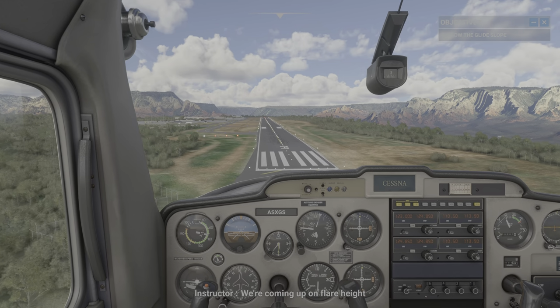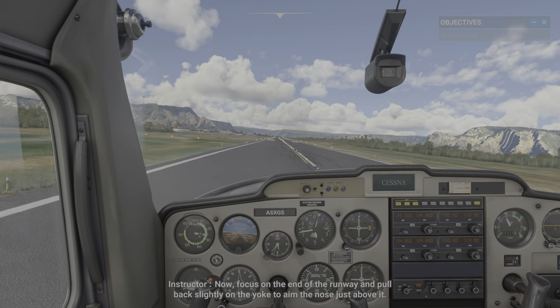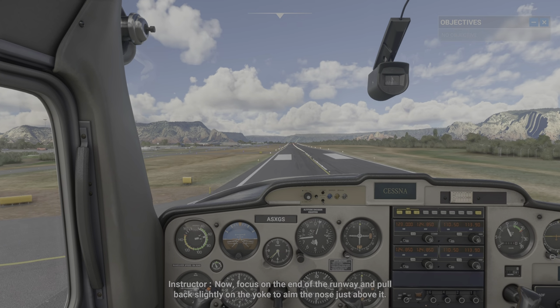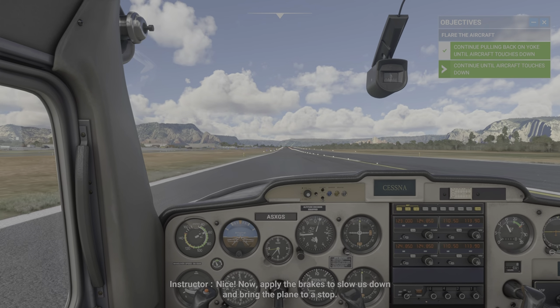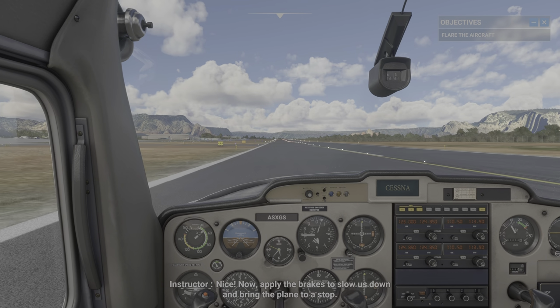Coming up on flare height, resist the temptation to pull back. Now focus on the end of the runway and pull back slightly on the yoke to aim the nose just above it. Nice. Now apply the brakes to slow us down and bring the plane to a stop.